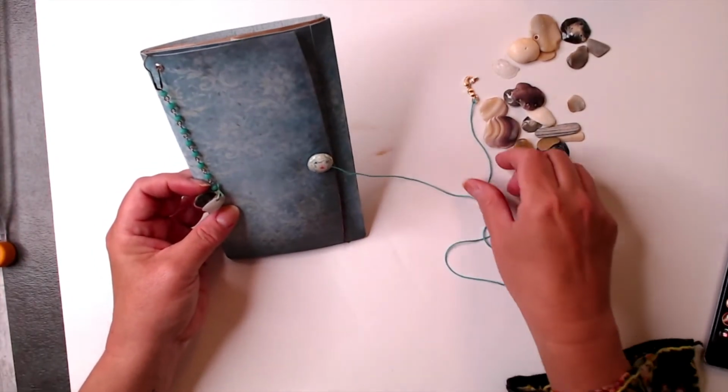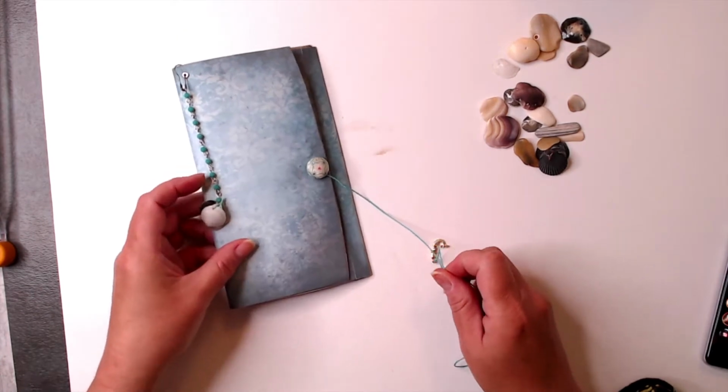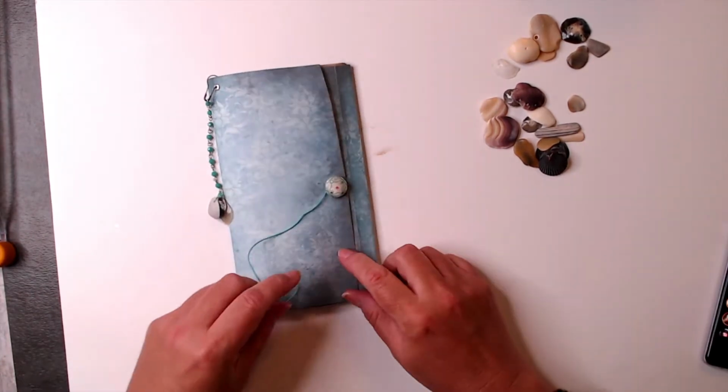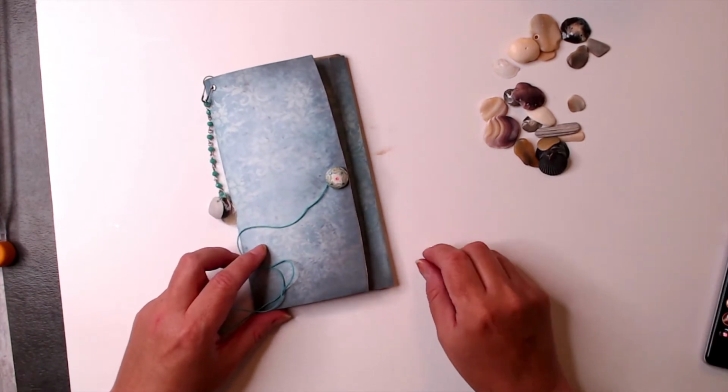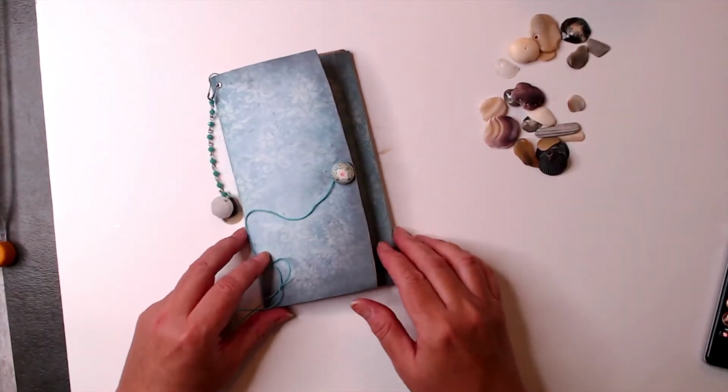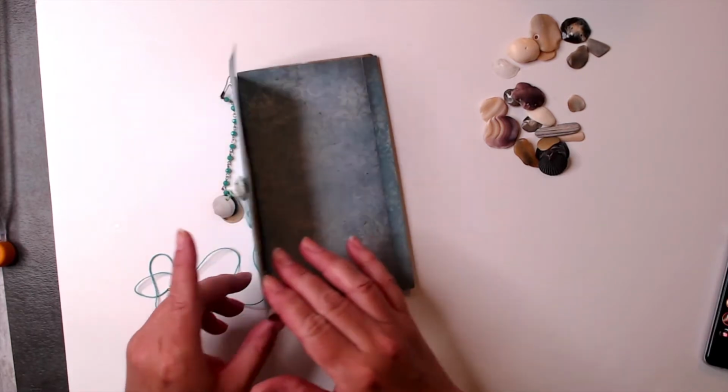I just lived for the ocean. It was beautiful. It was angry. And then the last 2 days that we were there, the sun came out. We have tans now. Of course, we weren't going to go home without some sun. But anyway, this is what I've got.